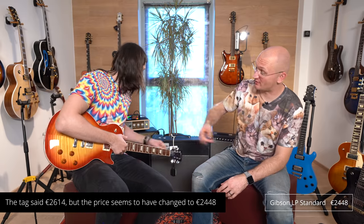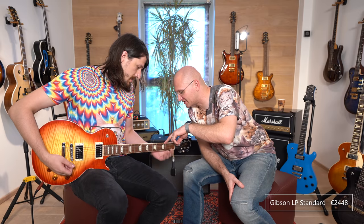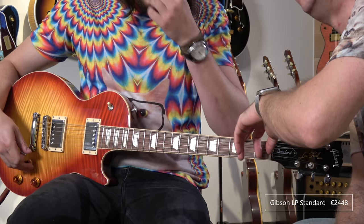This does look neat, though, I have to say. Yeah. Says Gibson on it. It has the clickies. Yeah, turn it up. You turned the clickies off. So, yeah, this is 26.14, so we're $14 over the budget. Very thin neck. Can we look at the dots and see if they're centered? And they are beautifully centered. Well done, Gibson.